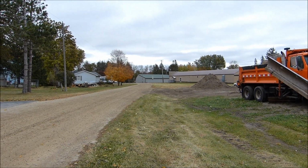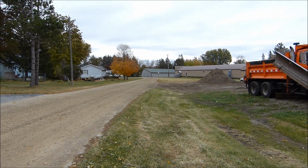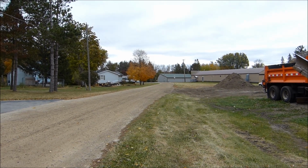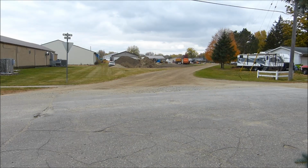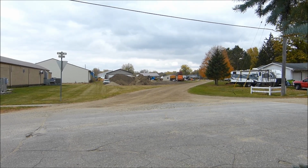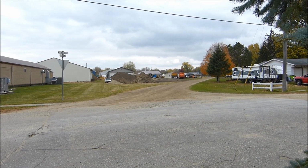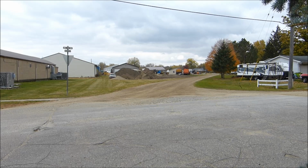Now, right in this area, this is where all of our tracks are starting to come together. They're starting to come together before they get into town. Oh, behind the library. That's where this is heading now. So right about where I'm standing, the Milwaukee Road is on the right. The Chicago Great Western is on the left, and they're going to crisscross. And the Milwaukee Road's going to go to the left and out to Wanamingo. And the Chicago Great Western is going to go to the right and go out to Goodhue.